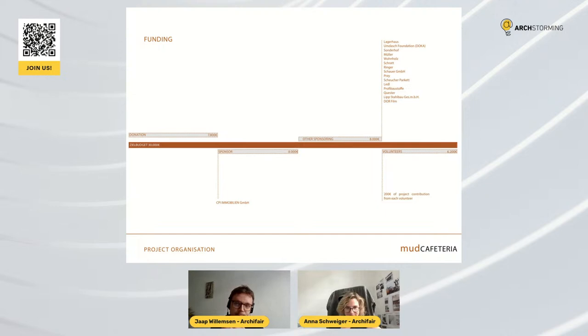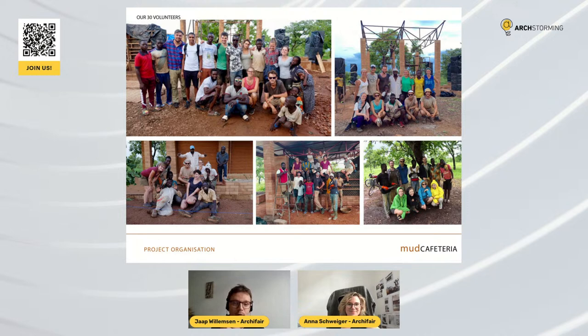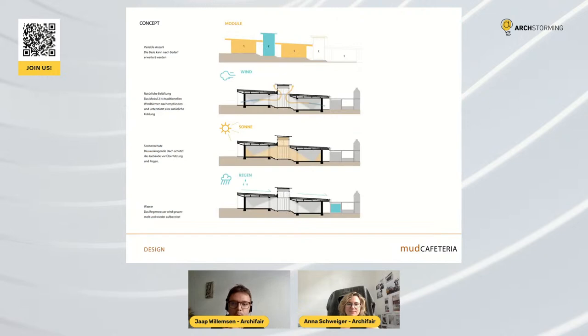Yes, some lovely images of all our volunteers. I think in total it was 35 or something like that for the mudCAFETERIA. In the mudLIBRARY we had even more, but in the mudCAFETERIA it was about 35 people, and for 12 weeks we were on site. We had on average 8 to 10 people with us, more or less.